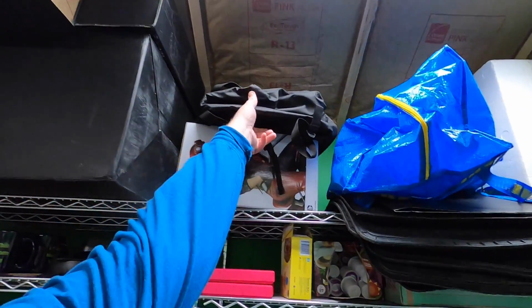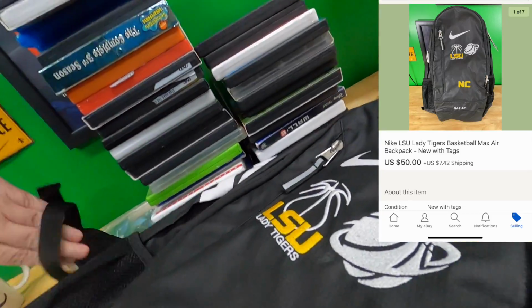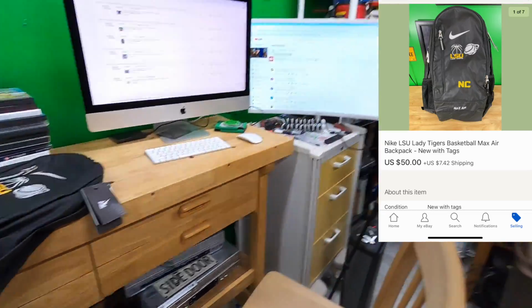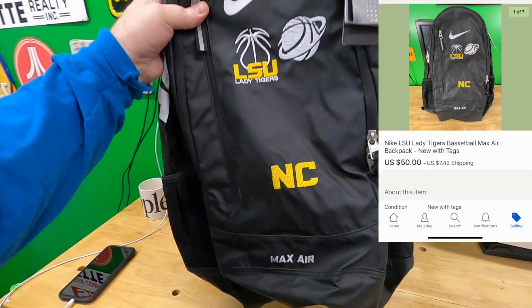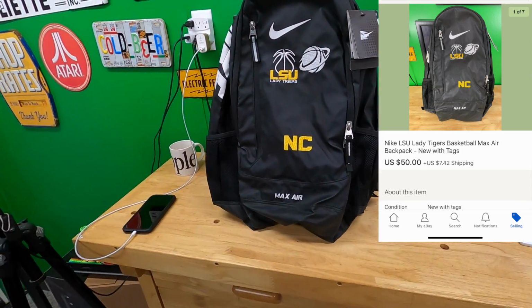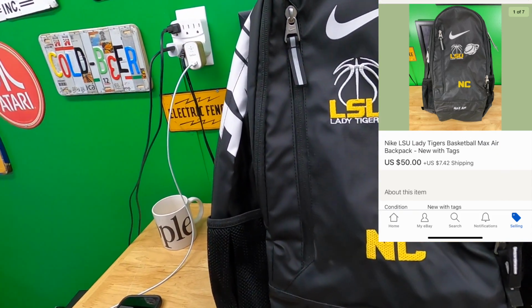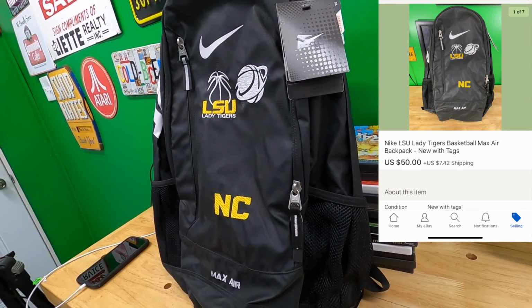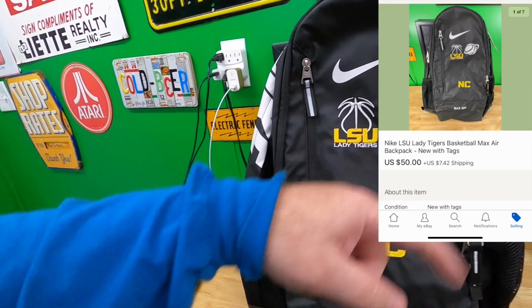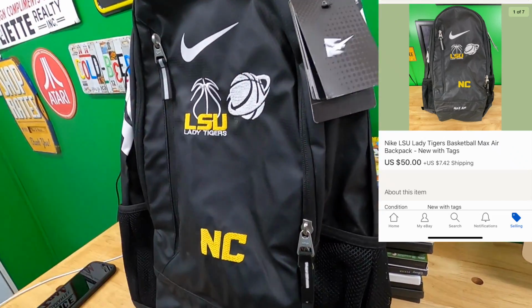All right, I picked this backpack up. Whoa. Oh my gosh, I'm knocking stuff down like crazy. I picked this backpack up at an estate sale a couple weekends ago for $12.50, because I think it was tagged $25 originally. I took a best offer of $50 plus shipping on top for it. It's a Nike bag, LSU Lady Tiger basketball, and it's got NC on it, which is probably someone's initials, but it's new with tags.